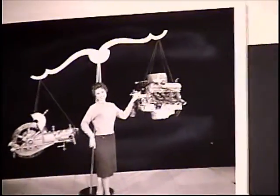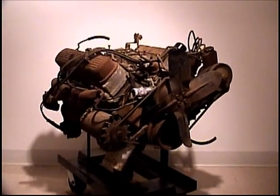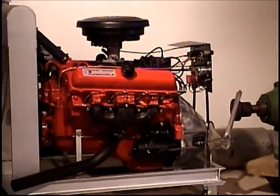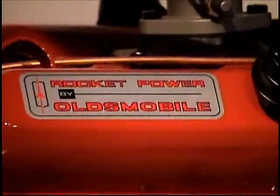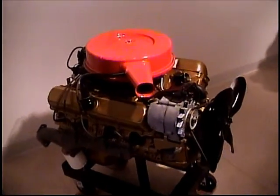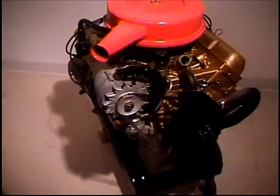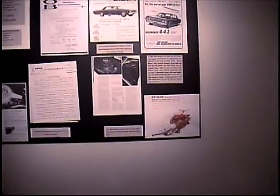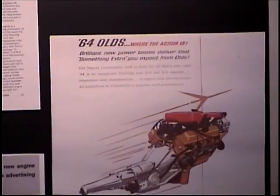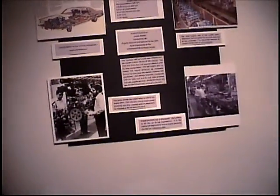The '62 Rocket V8. That's seen better days. Just a little. It is the high horsepower engine. This is a 1964 330 engine, built for the 1964 Olds 442. The 1975 Toronado 455 engine. It's 215 horsepower.